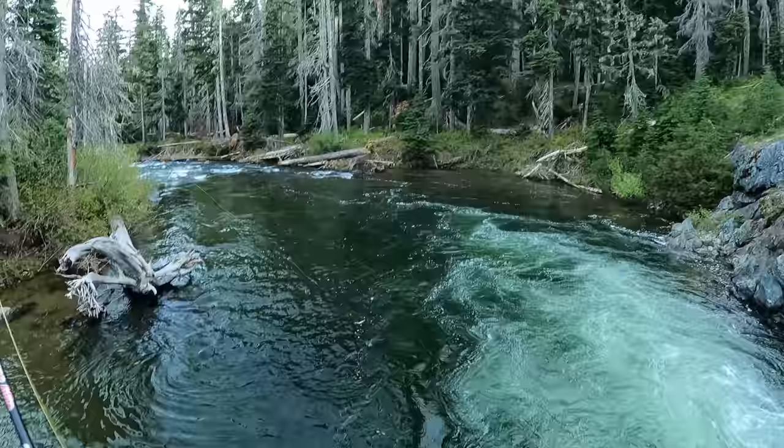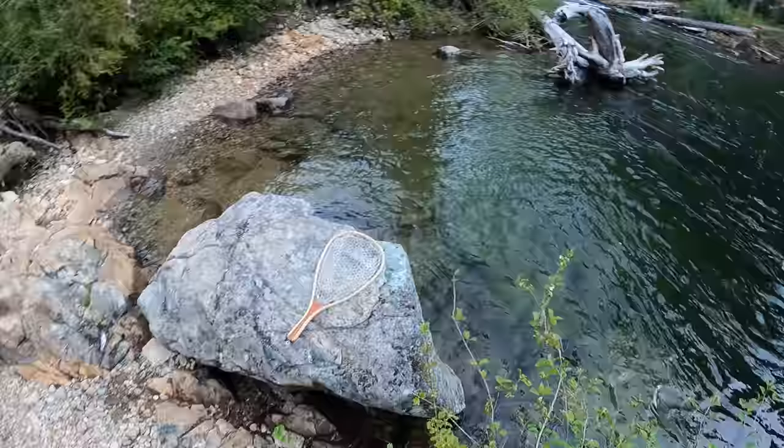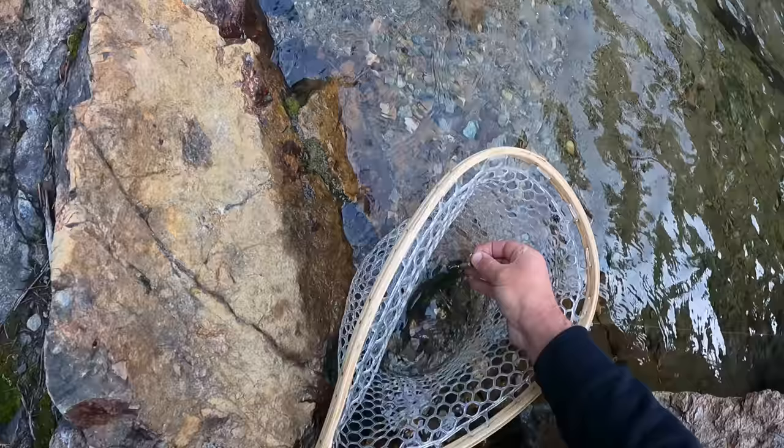Oh, very next cast we had one. This is loaded with trout here. Oh no, it's a rainbow. That's all right, we'll let him go. Come here, buddy. There we go.